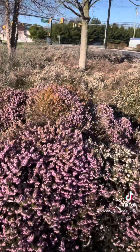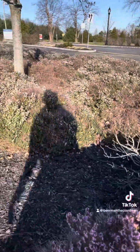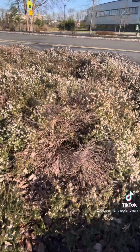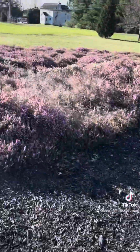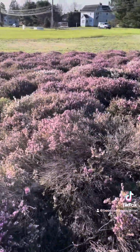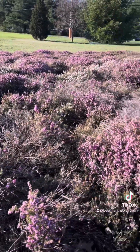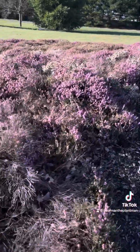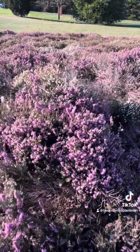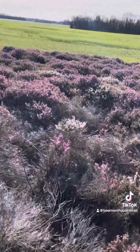From a maintenance standpoint, these are a little rough and leggy, you see. But if these were sheared after they get done blooming, then they will push out new growth in the summertime. In the following years, blooms would be much more uniform and fresh. So a little cutting back, some fertilizing, late spring after they're done blooming. But this is heather. Really nice sea of color.